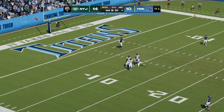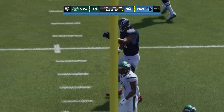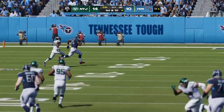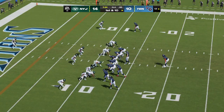Launches deep, a jump ball, and this is caught. That's a gain of nearly 40 yards on third and medium to pick up the first. There's the arm strength that we saw in college and during the scouting process, and really, it's not just the arm strength there, but the placement as well. To me, that was an excellent combination of arm talent and accuracy.